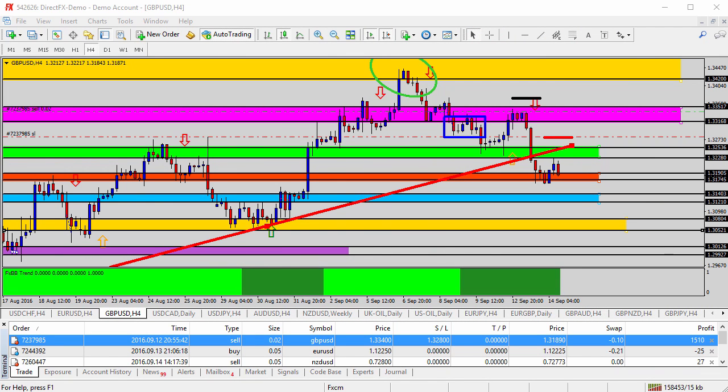In just a moment, we're going to be taking a look at the NZDUSD, the New Zealand dollar versus the US dollar for today's trade analysis. But first, a recap of a couple of the trades suggested over the past few days.